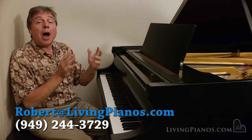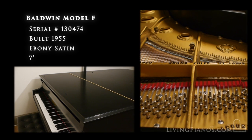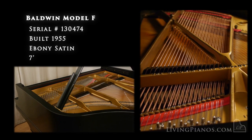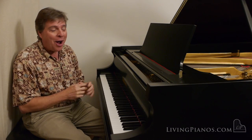One of my favorite, a piano I grew up with. My father has a 7-foot Baldwin in his studio on Long Island. And I love these pianos for their robust sound, the clear, beautiful tone. This piano is in just absolutely immaculate condition. It was rebuilt just a few years ago, refinished. It looks and plays like new, a great action.